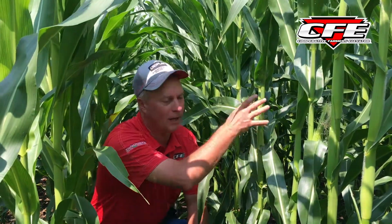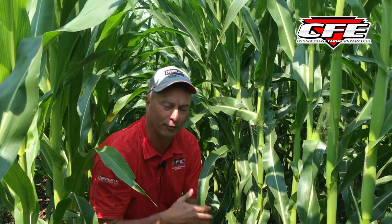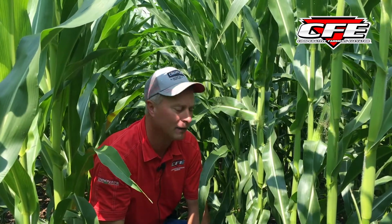This plant's going to be going through a lot of stress here, trying to pollinate maybe 500-600 kernels in a lot of cases, trying to feed that in the interim. This is a really critical phase, and if we can take some stress off of that corn, and the fungicides look at the plant health side of things, we'll do that.